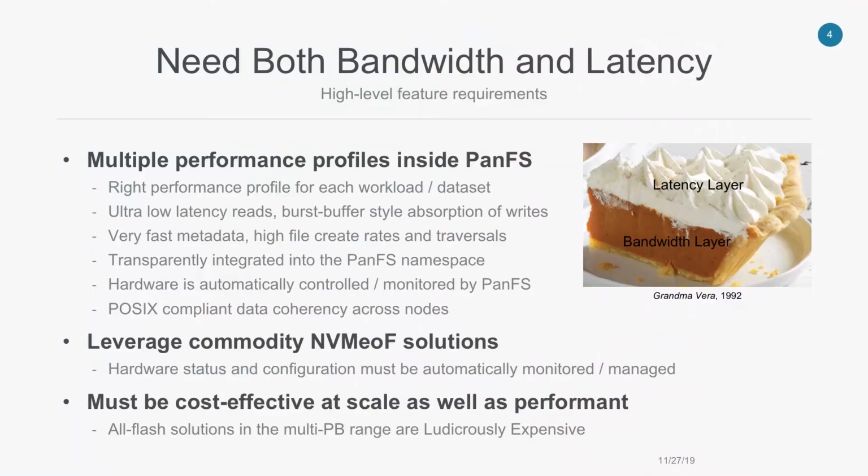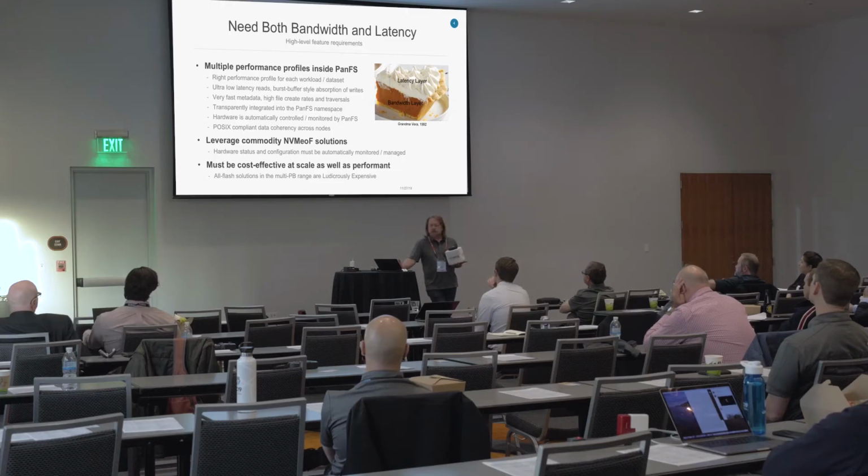So the rest of the presentation is, okay, that sounds great. How are we going to do that? Sure, that sounds easy when you say it like that, but it actually is kind of hard. So let's peel the onion one layer. What are the actual requirements that we think we're going to have to go through?